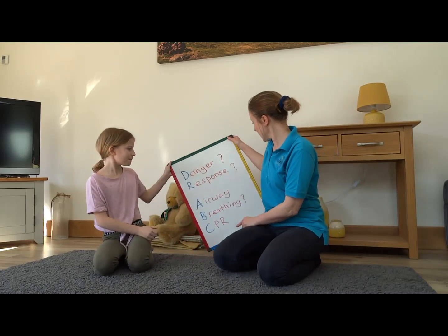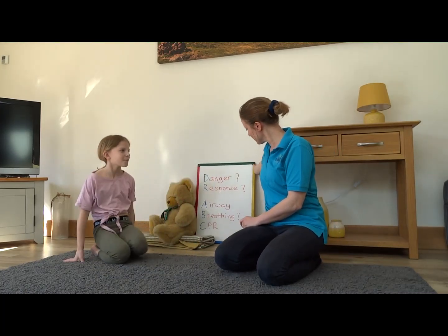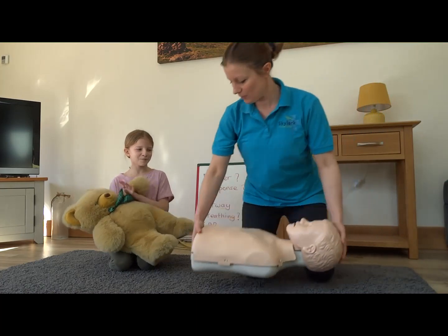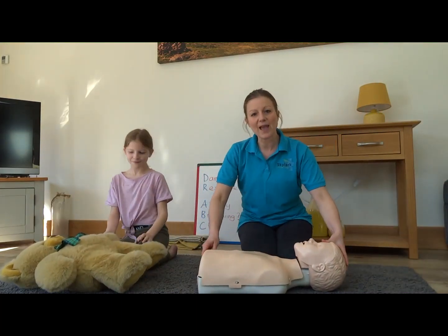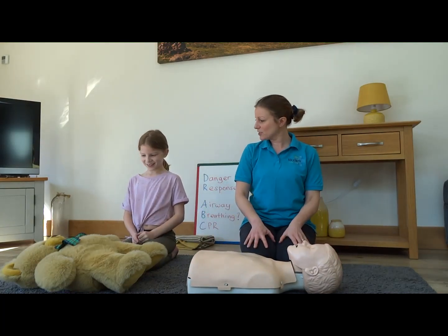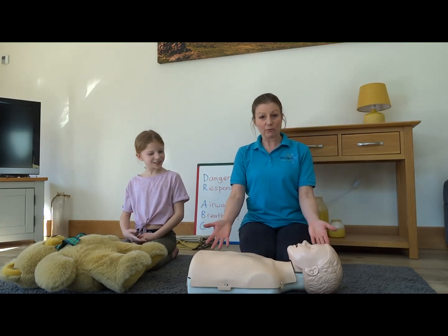Okay, so let's put it against the wall so you can see it between us. Okay, do you want to get your bear? I'm going to get my person, lie them on the floor. See, you can get your bear. So, or your teddy or your animal, whatever it is. So we have found this person lying on the floor. Okay, they're ill, they're not very well.